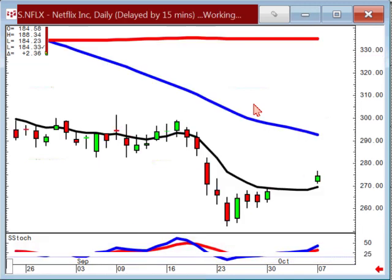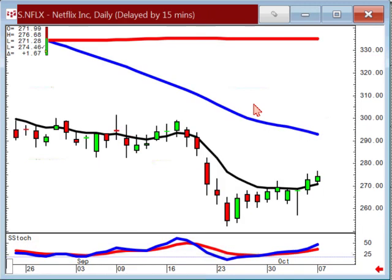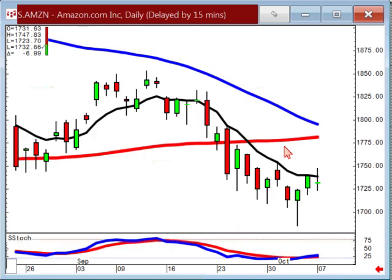Netflix, that one's showing a little bit of resiliency. This one might have the prospect of coming back up to the 50. So if I was going to trade this tomorrow on positive trading, it might be more of a spread. Maybe buying the 280, selling the 290, seeing what the numbers look like on that one. And Amazon, another one that really hasn't gotten started. Short, but I wouldn't be long.